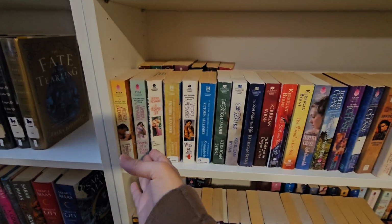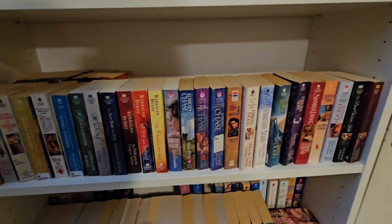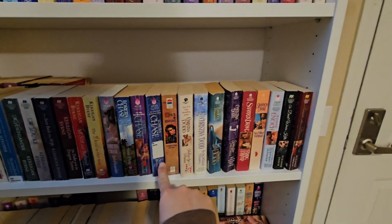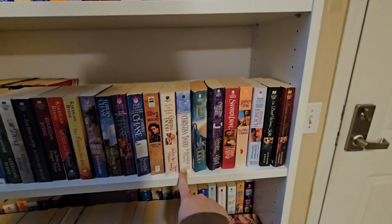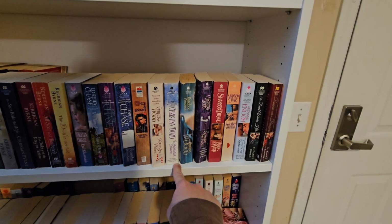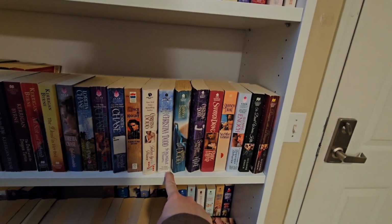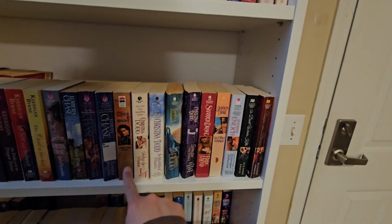And then I have Victoria Alexander, and I want to try Kerrigan Byrne, love her so far. Some Loretta Chases. Christina Dodd, I read her years ago, so I'm interested, and ironically I haven't been able to find a lot of hers in the thrift store, so looking forward to reading more of those.